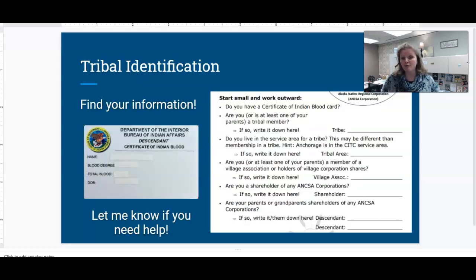First step, before we even get into looking at scholarships, you will need to have some type of tribal identification, whether it's a certificate of Indian blood. Best though, if you can actually have a tribal membership card or number. And you can see the picture on your screen is actually from the SERI Handbook, where it talks about your tribe, a shareholder for a village association or for an ANCSA corporation. That's what you'll need. The more that you have of those, the more scholarships you can apply for.